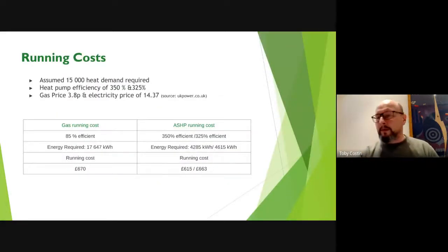So let's talk about running costs, because that was, I think, the second biggest point for lots of people. What I've done here, I've made 3 assumptions. One is 15,000 kilowatt hours, which is what Ofgem says is the average household. I've taken from UK Power's website the average gas price that people pay and the average electricity. Now, some of you will have a cheaper gas price at the moment, I think because of COVID, and we saw negative oil prices that dragged down gas prices, and some of you were lucky enough to lock in a cheap price. That's gone. Next year it'll be back to where it was before. It's just the reality of the flex of it all, really.